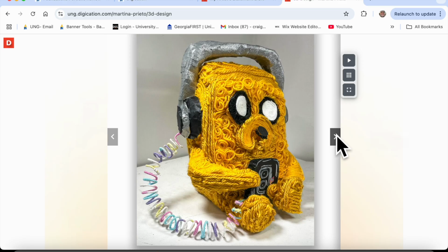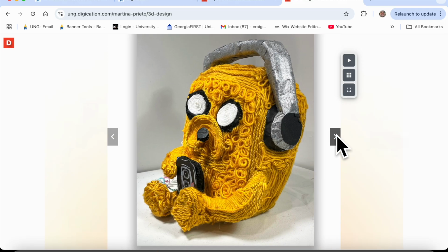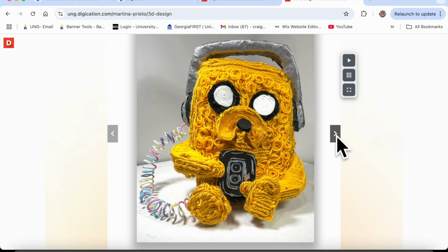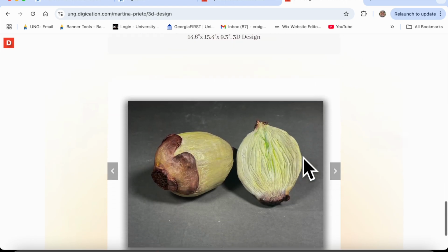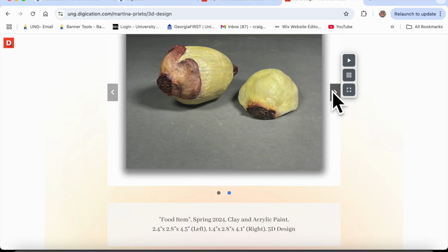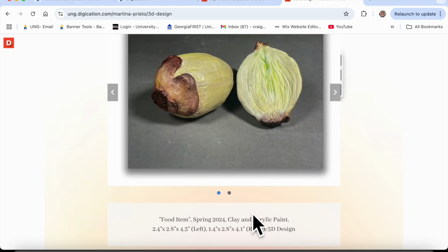We'll talk about how to navigate and construct a portfolio in Digication in a later video. You can see that this student has included several different views of the same three-dimensional design. Again, the images, which should look professional, as well as the title information.